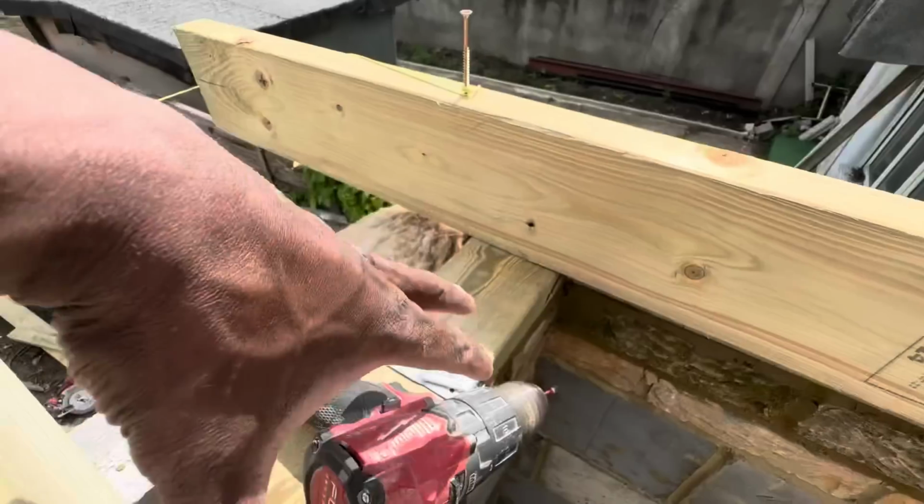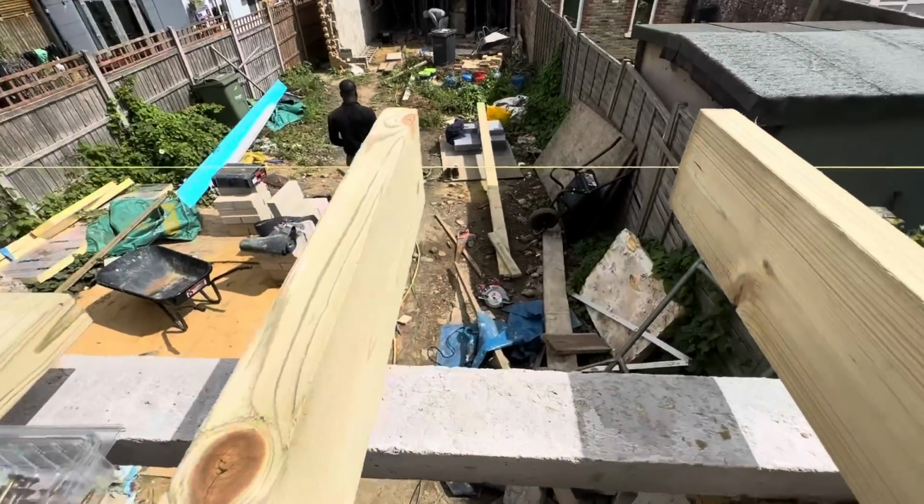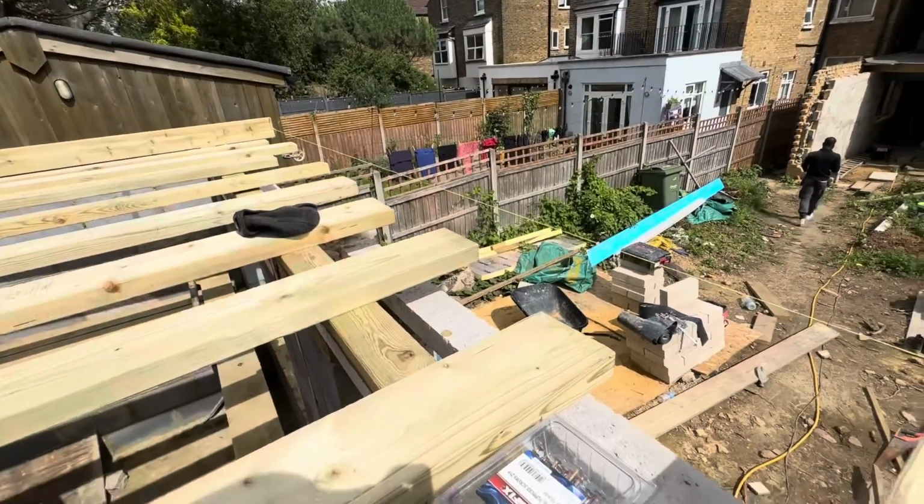This one is a little bit smaller, the first one, because we're measuring from the outside, but every other rafter from there on will be the same as this. When we get to the last one, the space will be a little bit smaller.